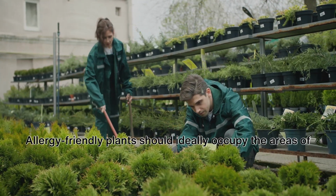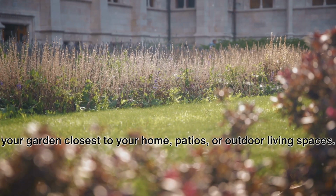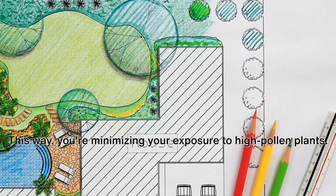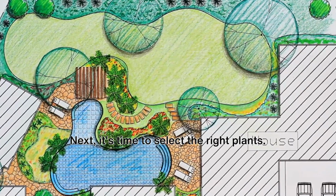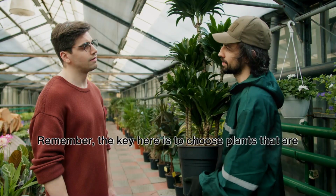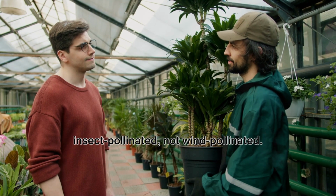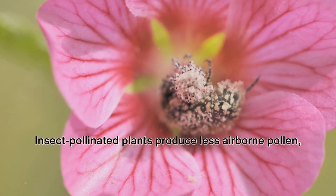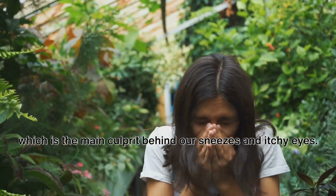Allergy-friendly plants should ideally occupy the areas of your garden closest to your home, patios, or outdoor living spaces. This way, you're minimizing your exposure to high pollen plants. Next, it's time to select the right plants. Remember, the key here is to choose plants that are insect-pollinated, not wind-pollinated. Insect-pollinated plants produce less airborne pollen, which is the main culprit behind our sneezes and itchy eyes.